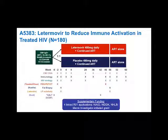I will talk about that a little bit later, but basically how we plan to do it is probably that we will force sites to enroll at least 1 woman and 1 person with low CD4 T cells before we give them more slots to keep enrolling.